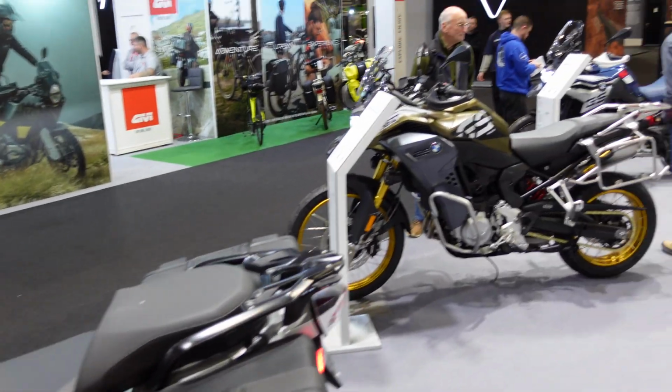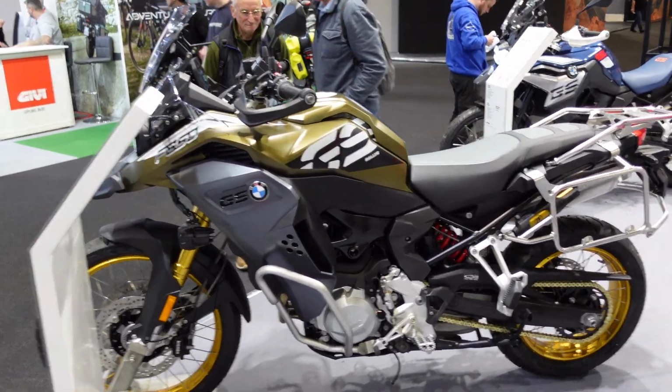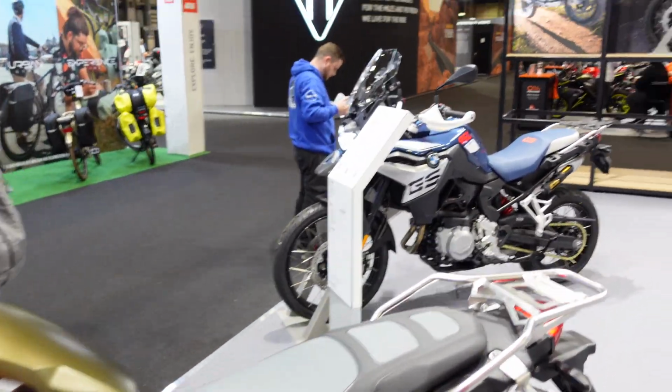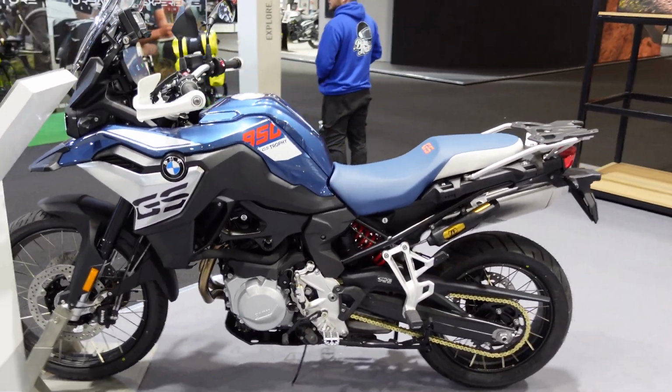We then have an 850 GS Adventure TE, which is their middleweight one with the gold wheels there. And then down here at the end, we have an 850 Trophy as well, which again, I think has got a few bells and whistles extra.